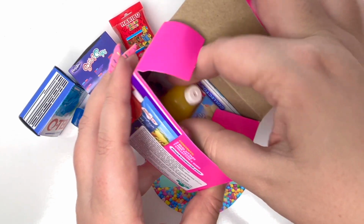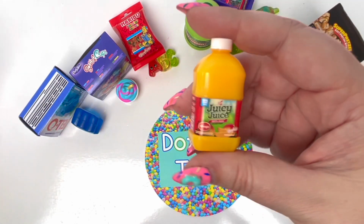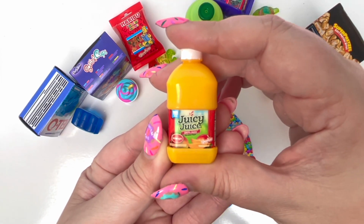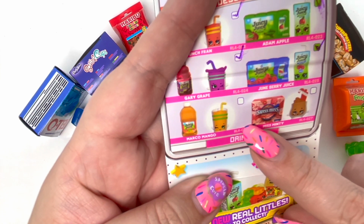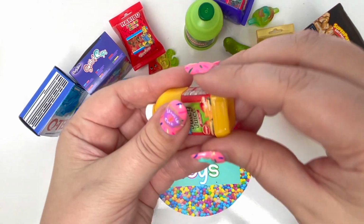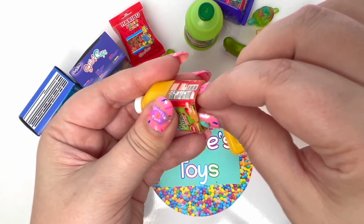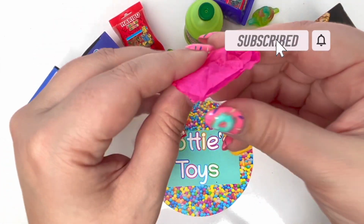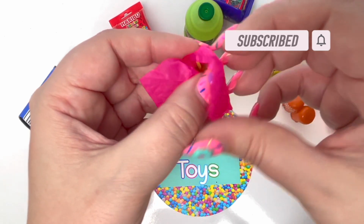And oh my goodness, is this a new piece? Let's see here. We got the Juicy Juice Mango. I think this is new. Let's check our collector's guide. And it is a new piece. We got Marco Mango. So let's open it from the bottom and let's see what our Marco Mango is going to look like in person. I know it's on the collector's guide, but I want to see it in person.